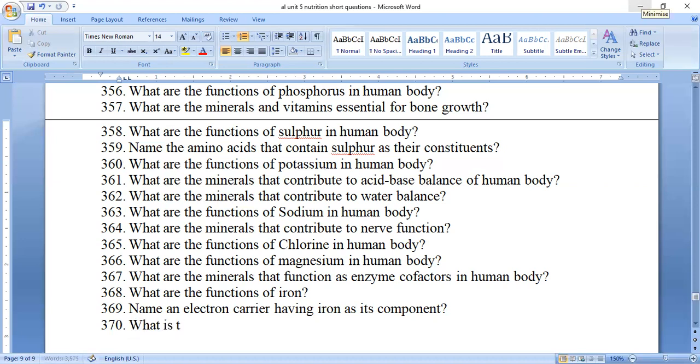What is the function of fluorine in the human body? Maintenance of tooth structure.